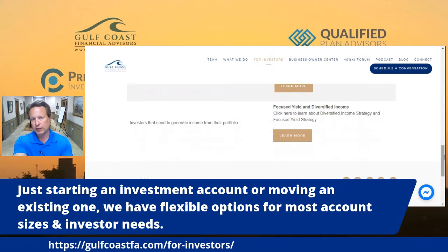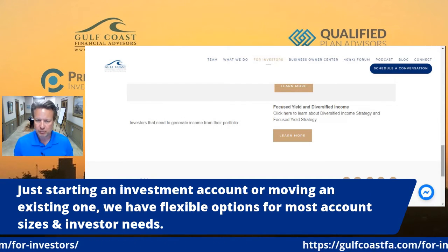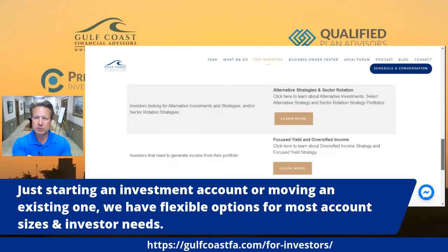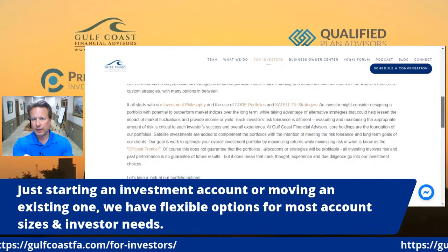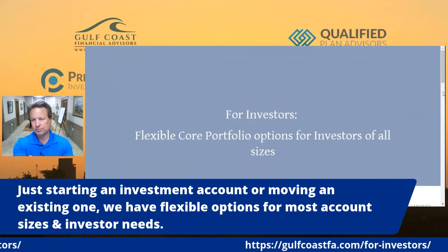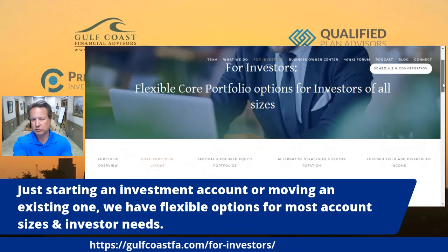And then focused yield and diversified income. How can you create income in an account? Let's say maybe you need income for retirement, but don't necessarily want to steer towards an annuity if you have some different options. So first, let's take a look at our core portfolio layout. And what you're going to see here, flexible portfolio options for investors of all sizes, like I stated.